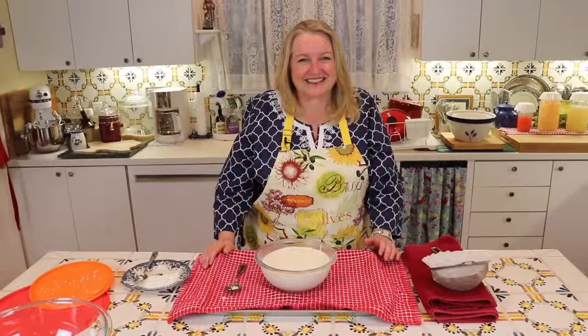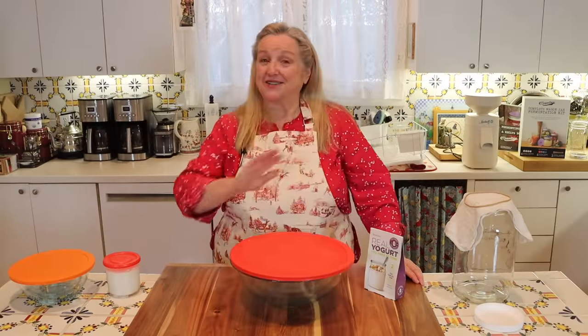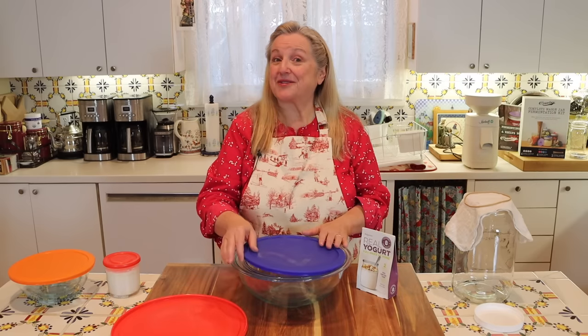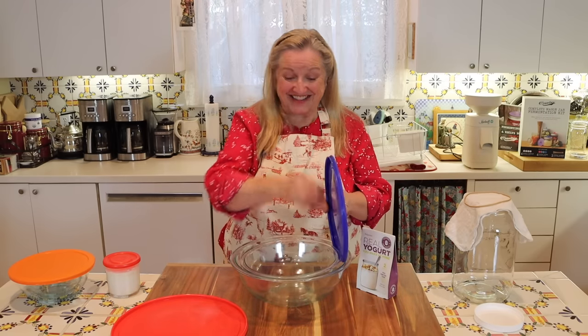And you know what's great about that? Now you can use your homemade yogurt to make all your future batches of yogurt. You don't have to buy plain yogurt from the grocery store anymore, and you don't have to buy any kind of starter kit cultures anymore. You can eat your yogurt plain, or you can add some nice homemade jam into it. I have a lot of videos where I show you how to make homemade jam.